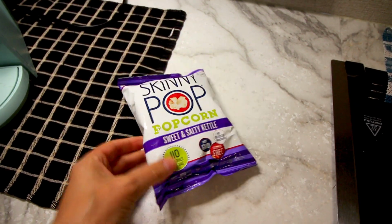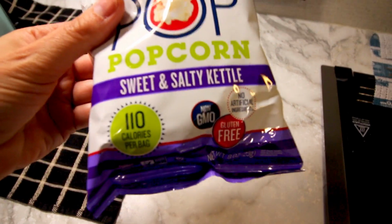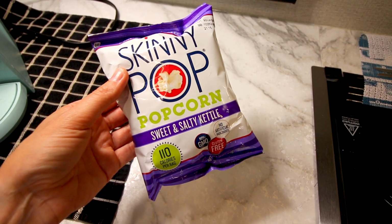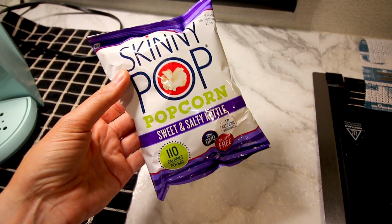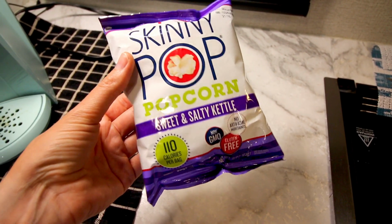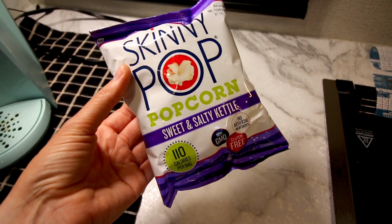Okay, and this is gonna be my dessert for tonight. This is the Skinny Pop popcorn in sweet and salty kettle. Now this is 4 points for this flavor. The other 2 flavors that are in the box that we got at Sam's are 2 points apiece, but of course I have to like the one that's, you know, the most points. But this is very good. I was kind of surprised at how much I like this. And 4 points, you know, it's not too bad for dessert.